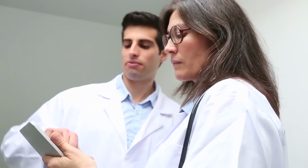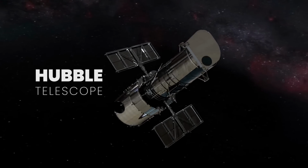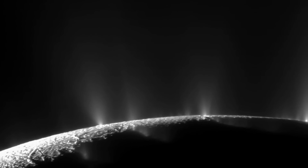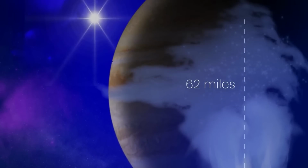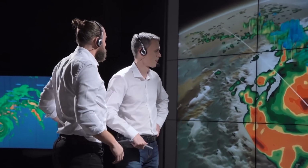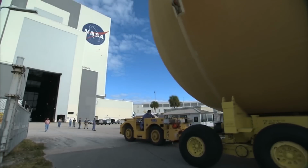Between 2014 and 2016, researchers got evidence that there might be liquid water on Europa. Hubble Space Telescope images showed evidence of huge geysers of water vapor, some 62 miles high, erupting from the surface over Europa's south pole. Although some researchers aren't sure, we're going to find out soon enough. NASA wants to send a probe to Europa by 2025.